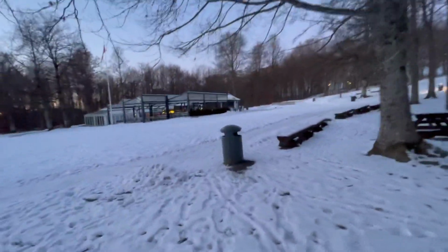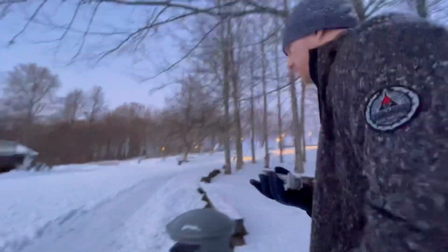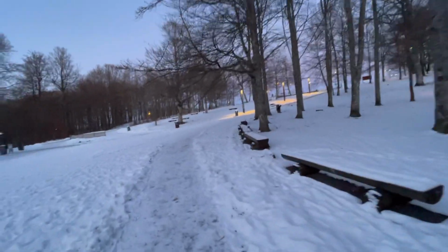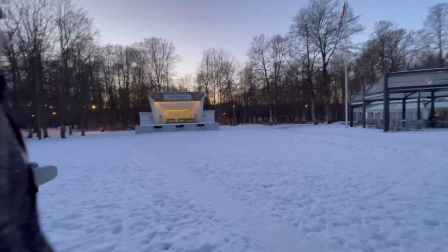Now we're gonna explore a little bit. It's nice with the lights, a nice effect. We're going now. I just want to see what they have there. This coffee. So they can have concerts here, some shows, it's a stage.